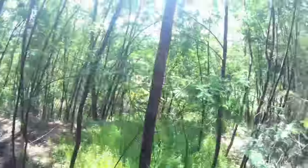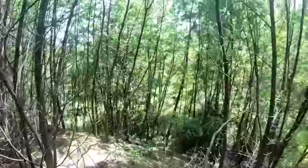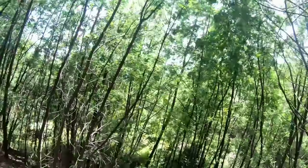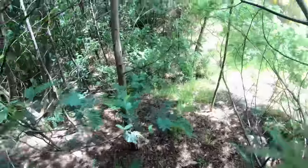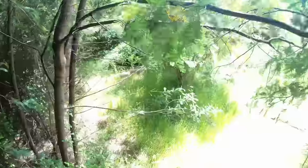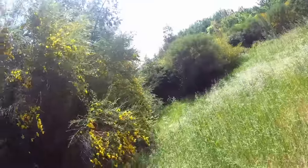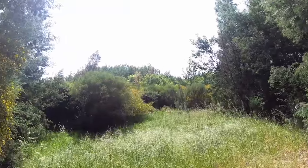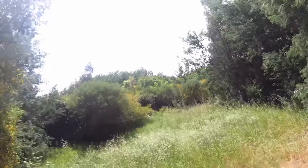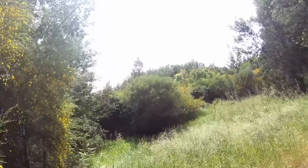Little grass patch, random. It's quite a big height difference here. Kind of cool. Another little grass patch. Many nice flowering bushes. This is the location of the smaller field. Very peaceful here.